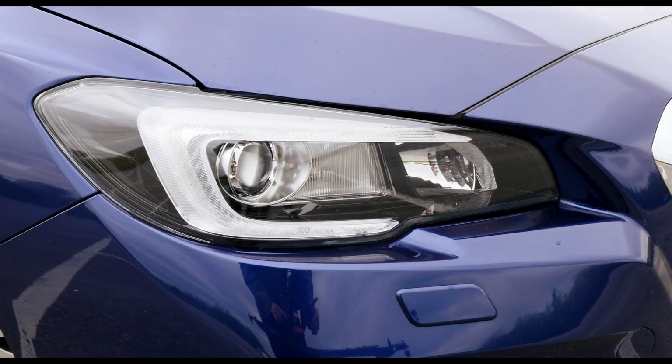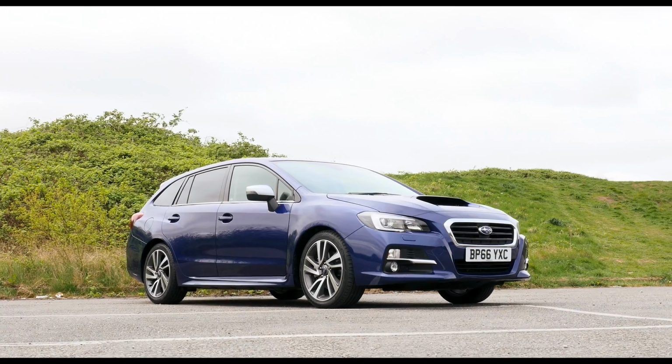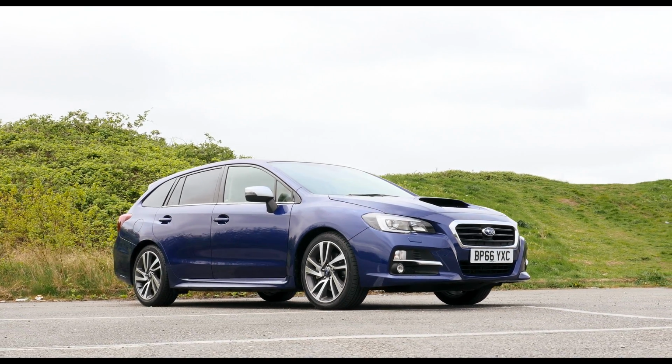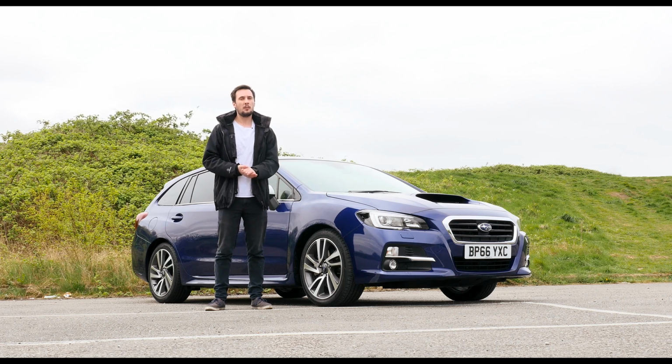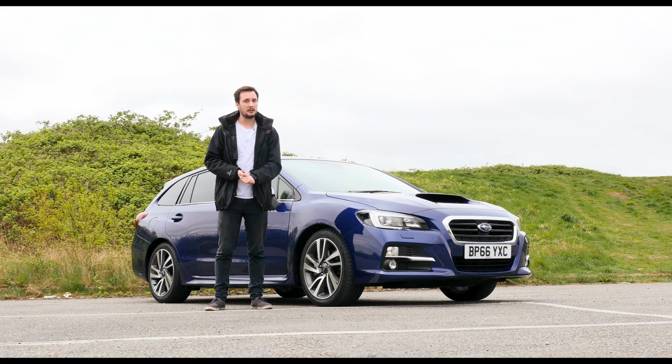So to address some of those issues, Subaru has unveiled this, the facelifted 2017 model, which, well, doesn't really look all that different at all. In fact, it's no different at all, apart from a little bit of extra kit and some revisions to the CVT gearbox, supposedly to make it a bit sportier. Has it worked?